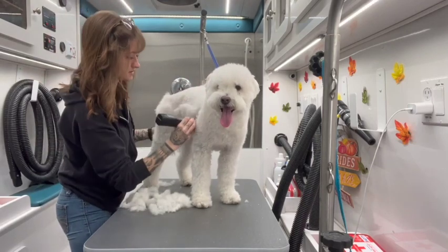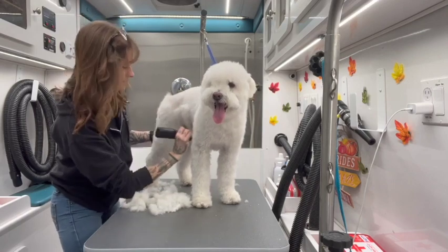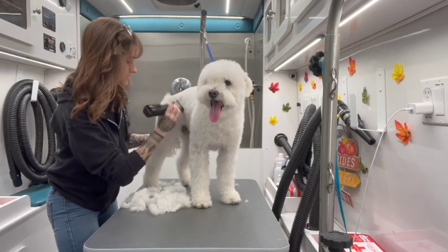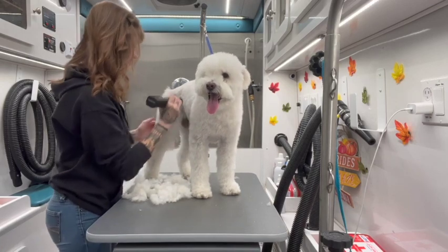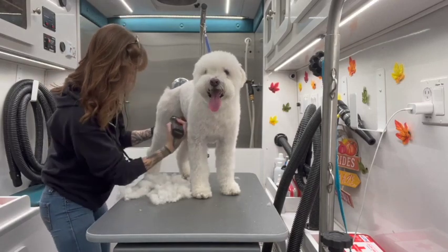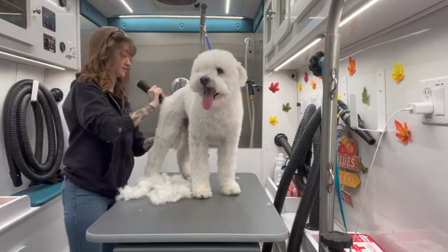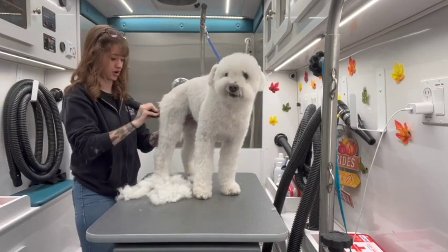I see her about every 6 weeks. So Pumis have very specific grooming styles as far as their face goes mostly. So I'll go over that more when we get there. And then also at the end of her grooming, we actually wet her back down. So do the bath, blow dry, groom her, make her look all pretty.